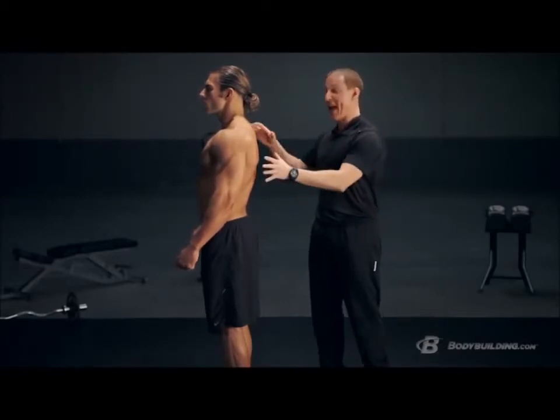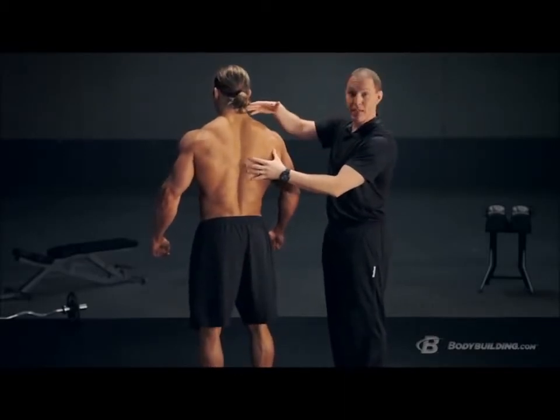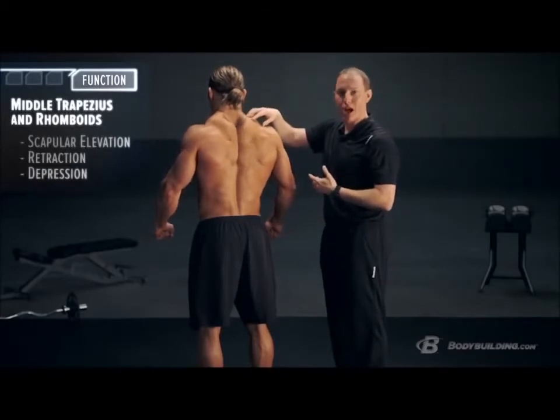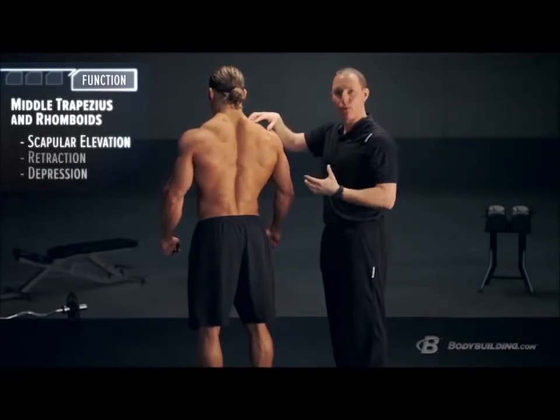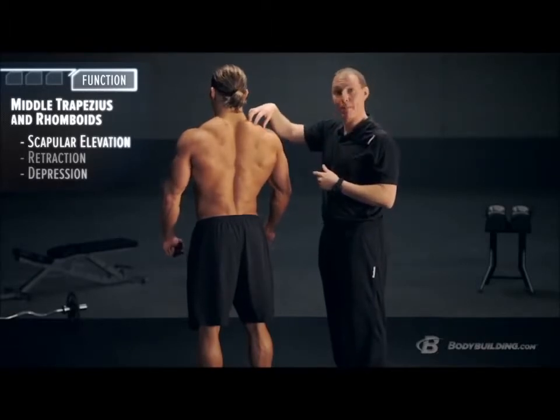Now let's talk about the actual muscles on the back side of your upper body. When you talk about your trapezius, remember we've got this kite here, right? Most people are familiar with your upper traps, and just like Craig's doing here, they're really important if you want to build that top upper trap portion of the traps.